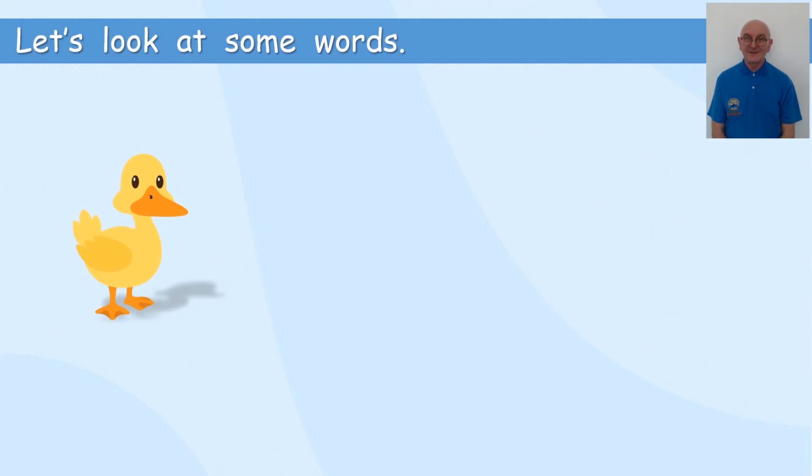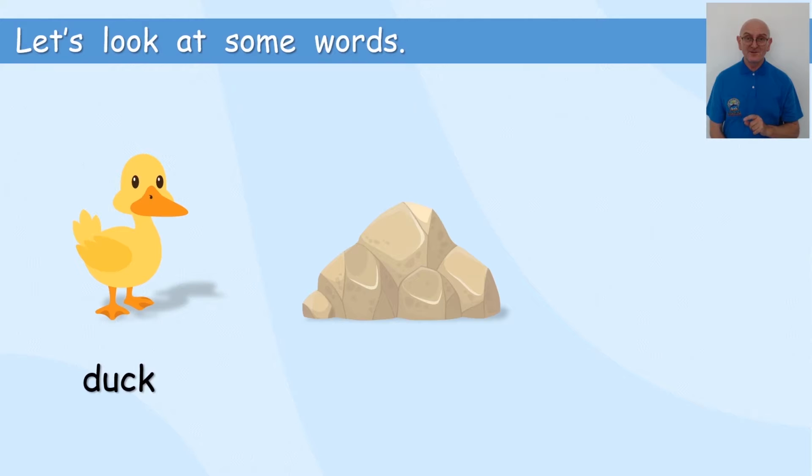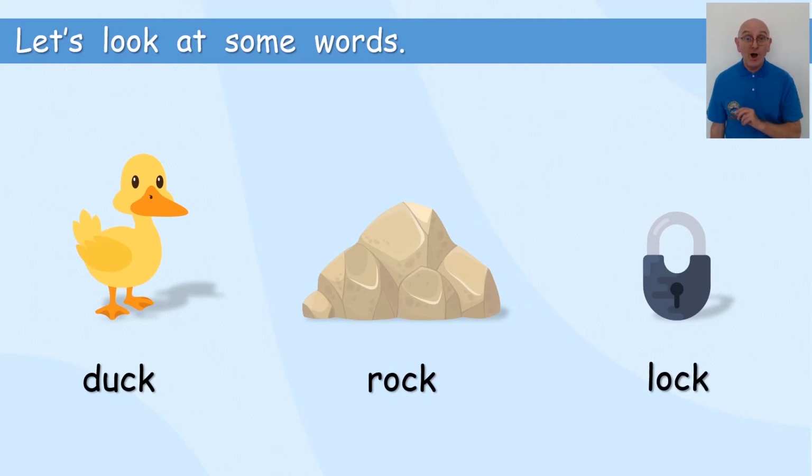Let's look. There we are. Duck, d-up. What's the next one? Rock, rock, rock. And the last one is nearly the same as rock. Lock, lock, lock. Can we say those 2 again? Rock, lock. Rock, lock. They're nearly the same.